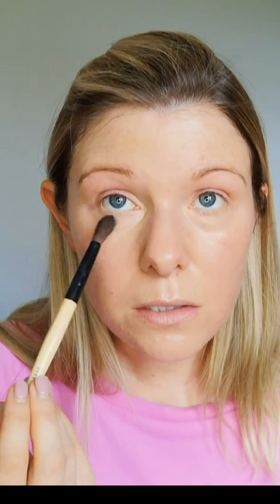So I am going to set that concealer with a little bit of light translucent powder. This is by Laura Mercier. So I'm going to use my eye blender brush by Bobbi Brown. And just take a small amount, tap it off, not too heavy, and just dust that under the eye to set it, and then it shouldn't move and shouldn't sit in the creases then.